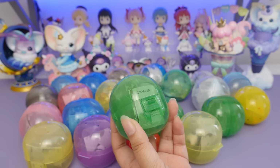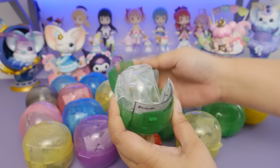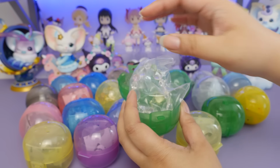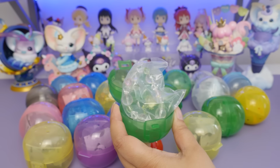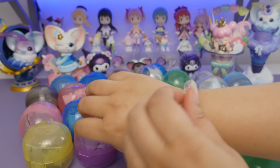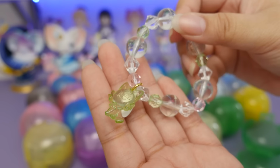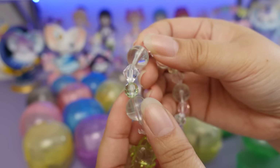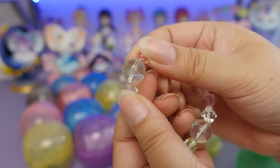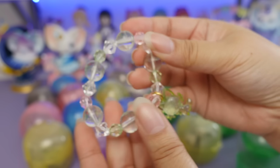Unfortunately, I don't think we got the Gengar. We have Niahao. Never mind, it's Niaoha. It is a bit tiny for me. It'll go on, but it's not comfy. I will say that, not gonna lie, I thought I was just getting it for this bead, but look at, they're Pokeballs or Monster Balls. That's cool.